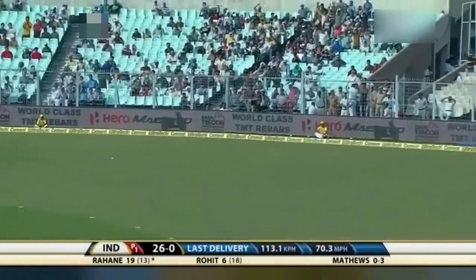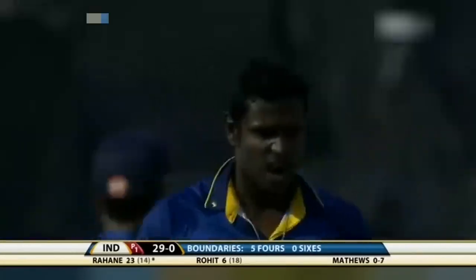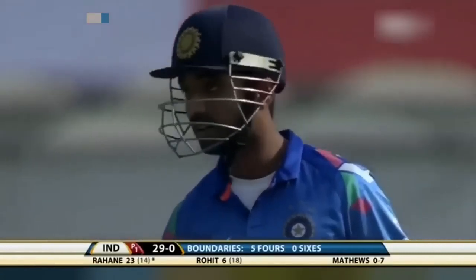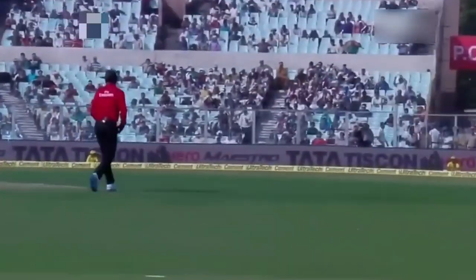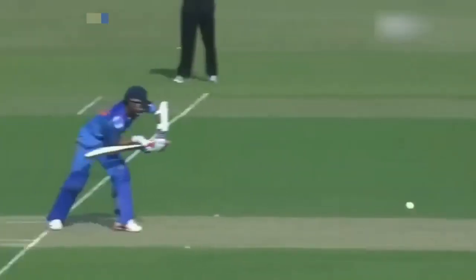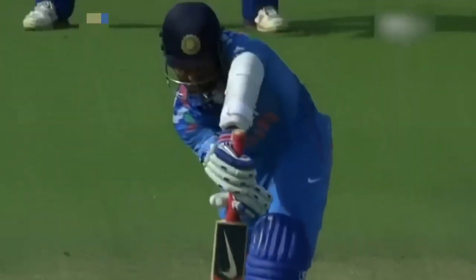Leg side again, and this outfield is so fast. It's 4 more. 5 boundaries now for Rahane. May not have intended to play it there. Ball's moved into him quite sharply. More of a thickish edge. Let's have a look. Yes, it's a thick edge. You're looking to defend it towards mid-on. And hard luck for Angelo Matthews, because before bowling that ball, he moved fine leg to a deep square leg. He's bowling much slower. Hence the fielder was moved squarer, and the ball sneaks through to fine leg.